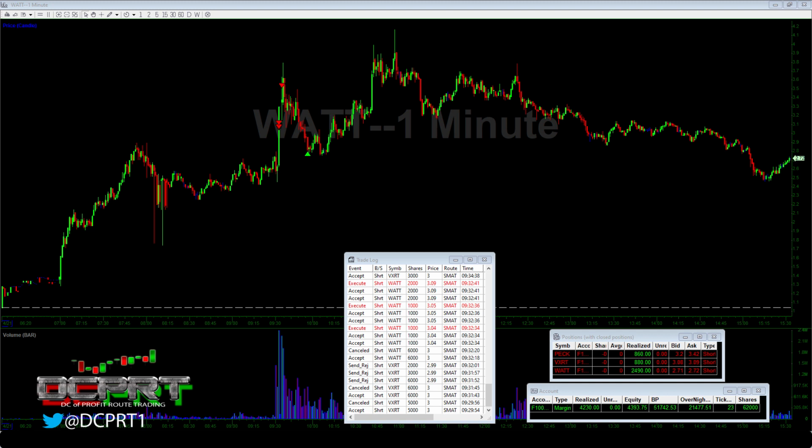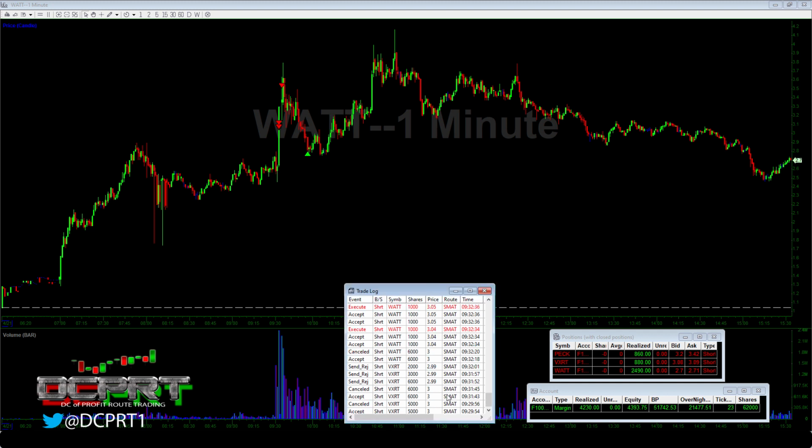Like I said, Watt was the breadwinner. I made $2,400, well, $2,500 if you want to round it up. This is the chart of Watt. This stock is known for spiking big and fading, and this is exactly what it did. But I wanted to get the first move, and that's what I did.